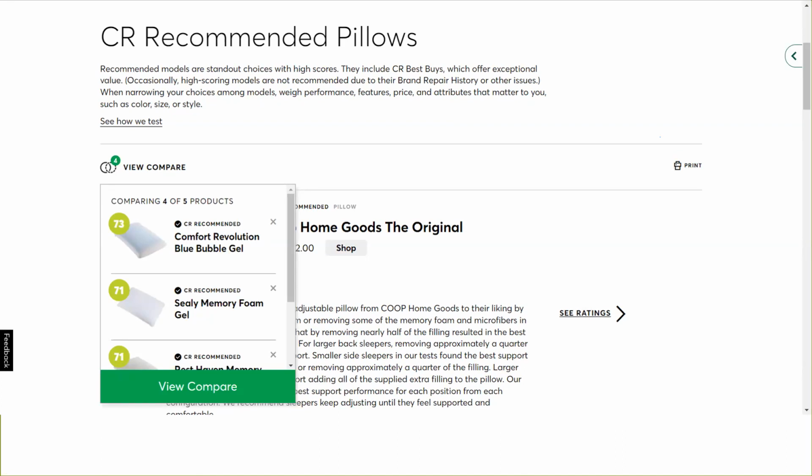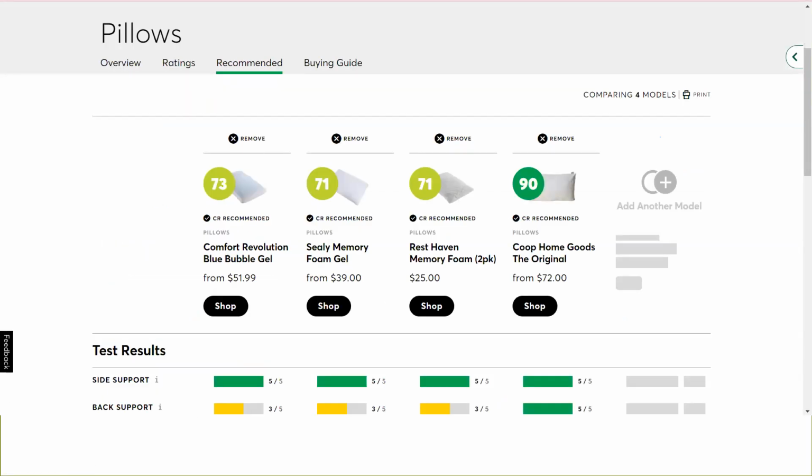If you hover over those words, this menu appears so you can see the products in a listing. Then click on View Compare and it takes you to this next page. And so here are the 4 pillows that I had selected, and below each of those columns are the test results. I'll scroll down a little bit more so you can see the test results more clearly.